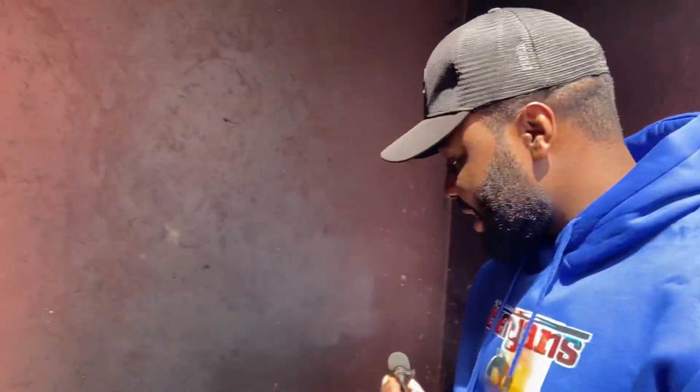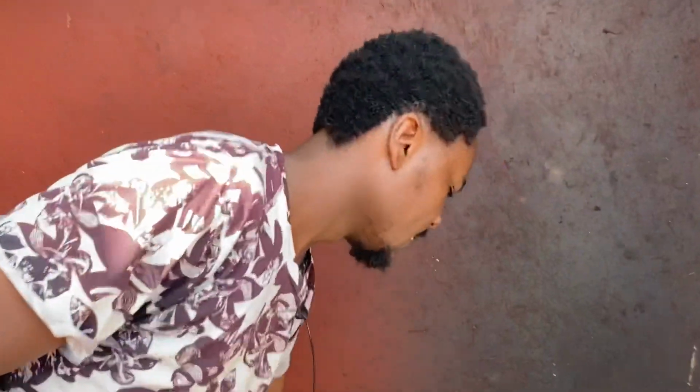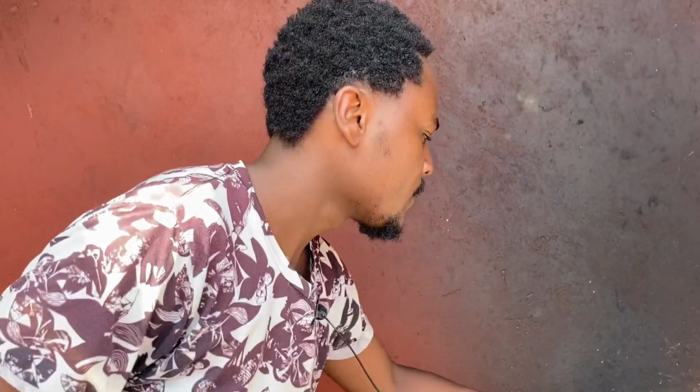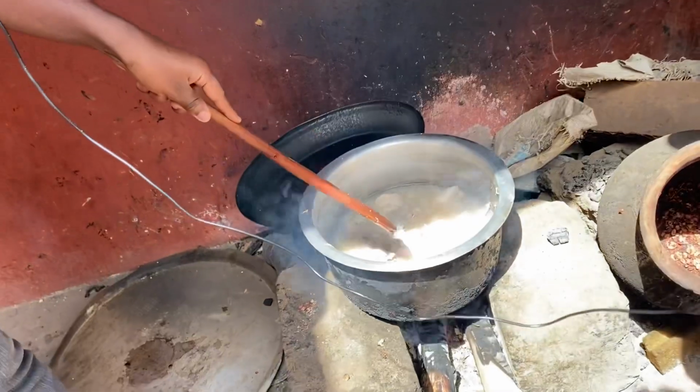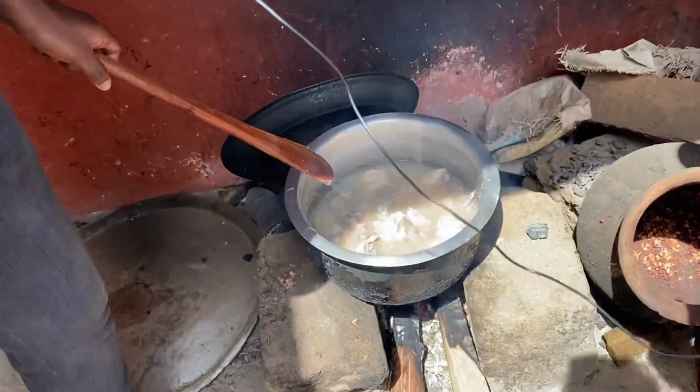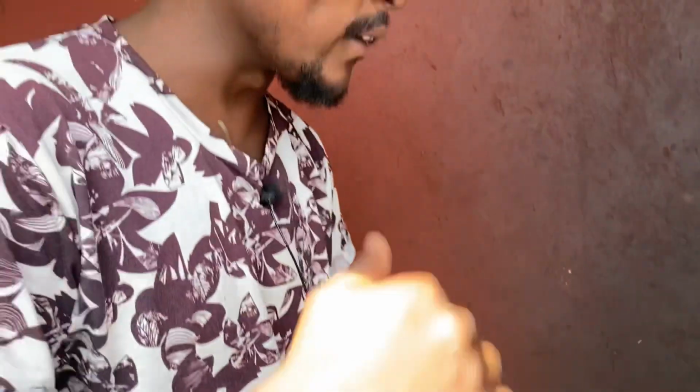We can see it's after 15 minutes and I see it has boiled already. So Mwas, tell us the next step and what is happening. As you can see, the nyama imeshachemka. Now it has come to a boil. So we are going to move to the next step, which is shallow frying the meat, and this is where now we take our meat to the streets.